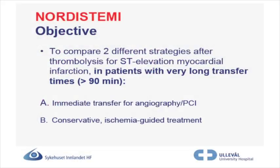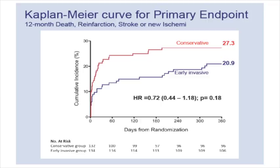There were studies that led to this recommendation, and most of these studies were done in Scandinavia. What my monitor shows here is the Nordic STEMI study that included patients with ST elevation MI diagnosed in remote areas, and they were randomized to immediate transfer for PCI and angiography or conservative ischemia-guided treatment after thrombolytic therapy. It shows that if you do a routine catheterization early on, as fast as you can, and then open the artery when it's needed, if it didn't open with thrombolytics, it was better, it led to a decrease in complications and better survival.